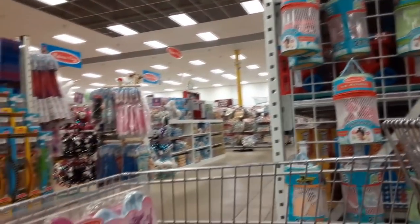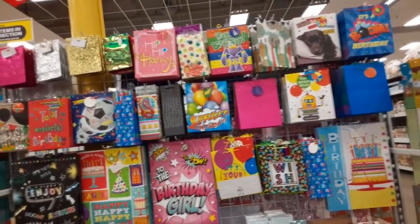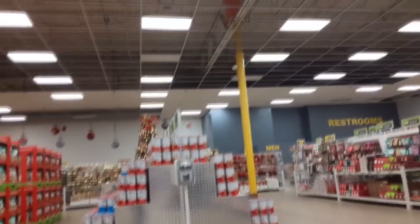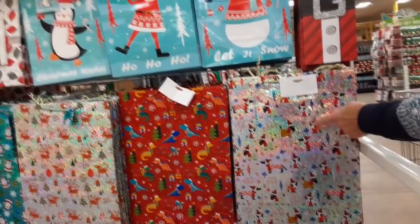Some more Crayola stuff, and there's some more gift bags, more gift bags. Now we're getting into the Christmassy gift bags and such. I really like these sparkly ones. Cute.